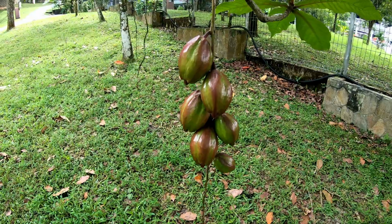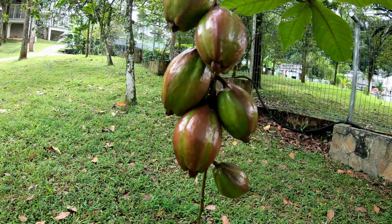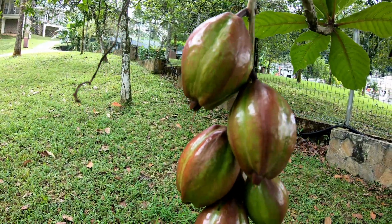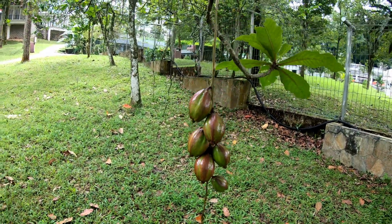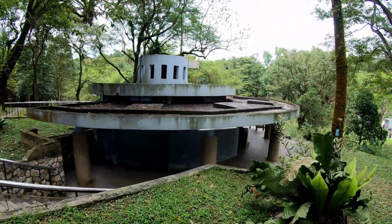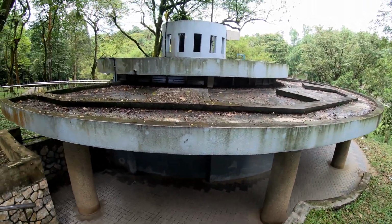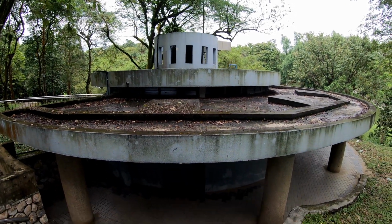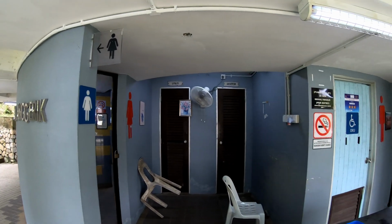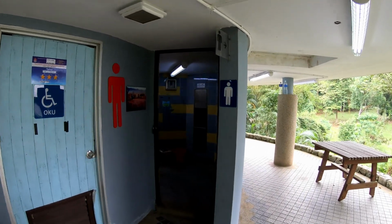I have not seen this fruit before. What is it? It looks like a guava. Look at this building. Looks like a bunker of sorts. And I guess this is the toilet. Wonder when this was built. I mean, how often do you see buildings that are like this? Definitely a toilet.